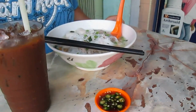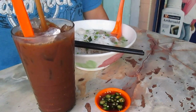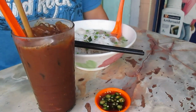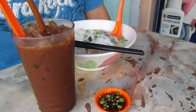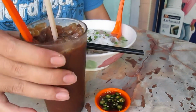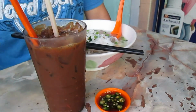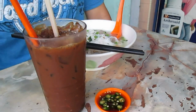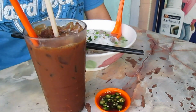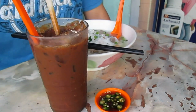How come I don't see the intestines anywhere at all? So I ordered the iced coffee because I need my caffeine. So the coffee is excellent. I think I give it a 5 star out of 5 because the coffee, as in Cantonese, I don't know whether it's Cantonese or not, but when you say the coffee is good, it is like kao. Kao means a lot of coffee in it, and this is just lovely and very very good for me.